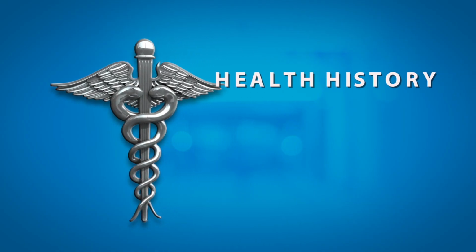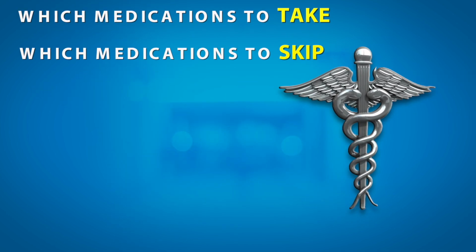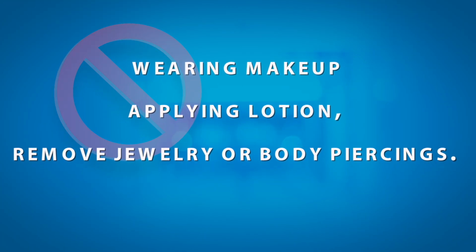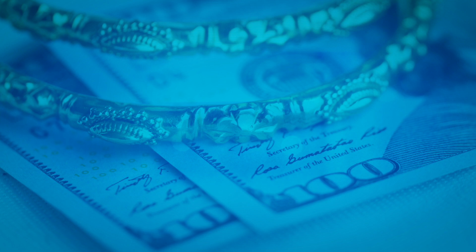Before your surgery, a nurse will call you to conduct a pre-surgical screening. This will include gathering information about your health history and any medications that you are taking. They will provide important instructions about diet, which medications to take on the morning of surgery, and which medications to skip on the morning of surgery. Pre-surgery instructions also include to avoid wearing makeup, applying lotion, and to remove jewelry or any body piercings that you may have. It's also a good idea to leave any valuables at home, and you will want to wear comfortable, loose-fitting clothing on your day of the procedure.